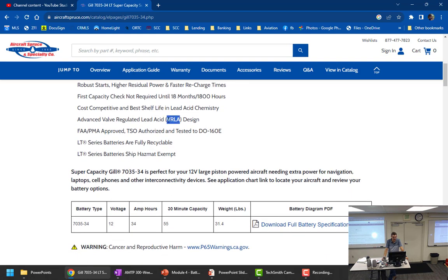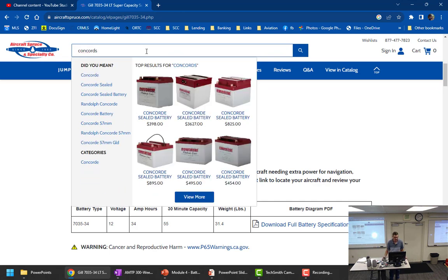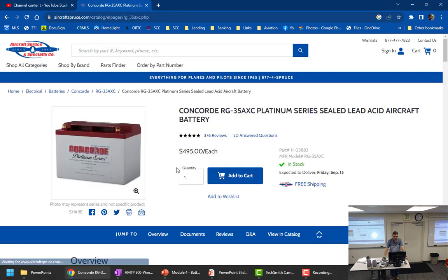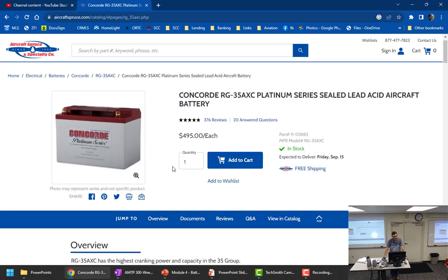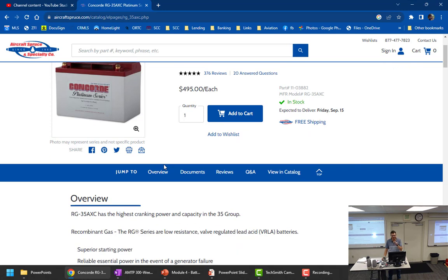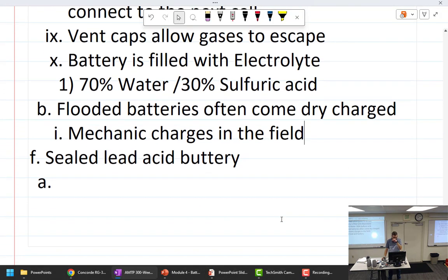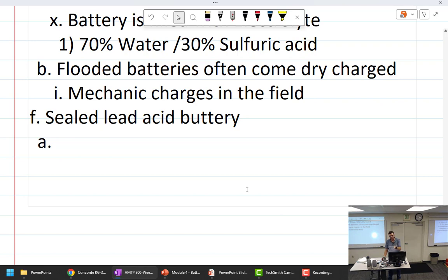VRLA. We're going to talk a lot about that. Let's see. Concorde. Good stuff. There we go, that's the one I put in my plane. They're a little bit more pricey. Platinum, it's the AXC extra cranking. So you can see there's a definite price difference between the two competitors. All right, so we just wanted to bring that up. So the flooded batteries come dry charged. You charge them in the field.